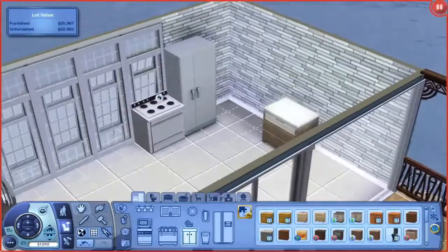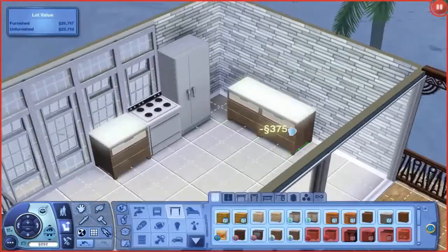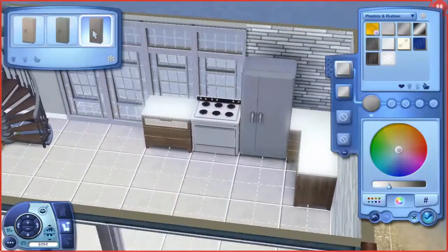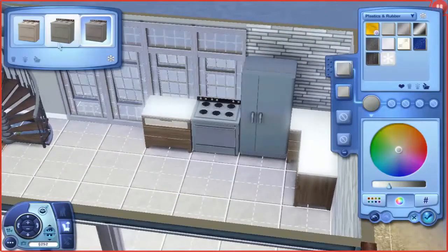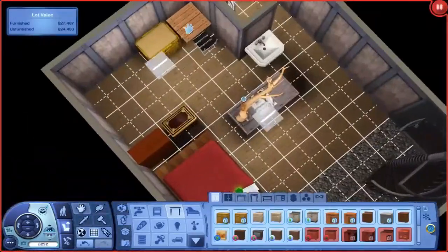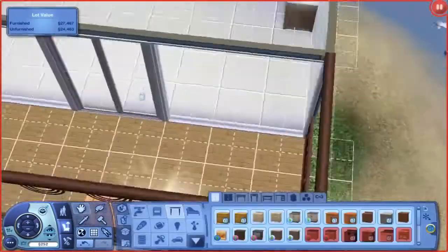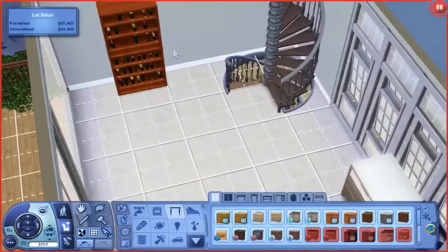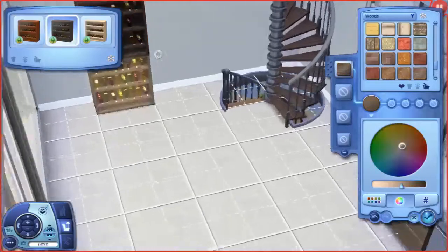So right now we're working on the kitchen. I found this really awesome fridge that you saw earlier that I really, really wanted to use. However, it was way too expensive. And I realized right after I bought it, I was like, oh God, this is way too expensive. So we put it back. And then we were able to get some counters, which I really like the way the counters look with everything.